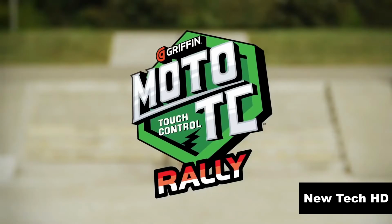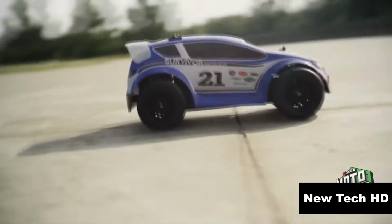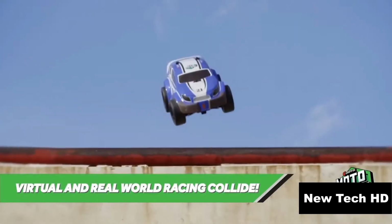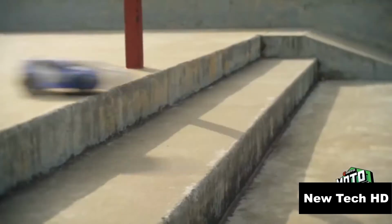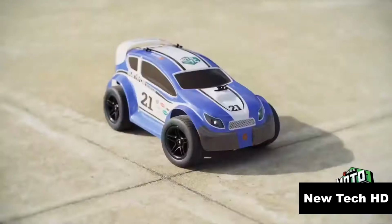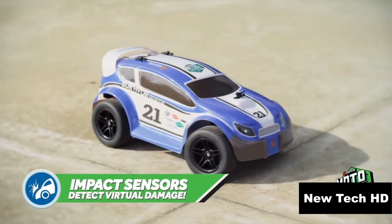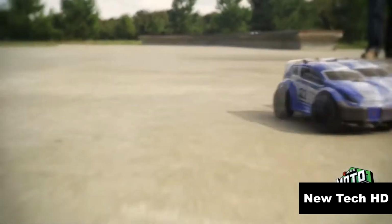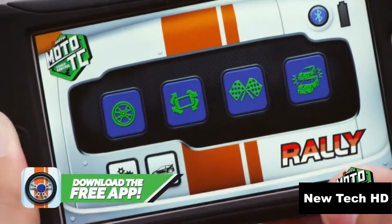TC Rally is the next generation of app-controlled RC cars available from Griffin, where virtual and real-world racing collide. Tear up the track with Moto TC Rally's ultra-realistic driving experience. Impact sensors on each bumper detect virtual damage to your car. Crashes and bumps affect how your rally performs, just like in real life.